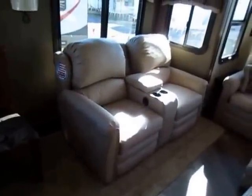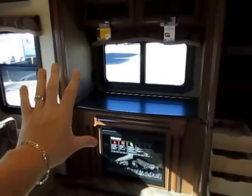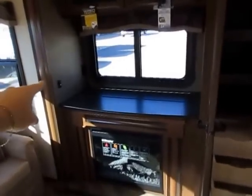A dual reclining theater seat set directly across from your entertainment center. Notice they still put a big window here though. The TV's on a power lift. You can push this little button on the side.